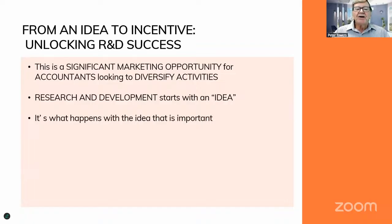There's a significant marketing opportunity for accountants looking to diversify. At the beginning, I said this was a great diversification event for ESS BizTools because no one else in Australia is promoting research and development the way we do. But it's a significant diversification event also for accounting and bookkeeping firms who take up this challenge. It's not a me too. It's not a subject that every accountant in the town or city that you're operating in is automatically going to be offering research and development. In some areas, there will be more than one or two, of course, in the big cities, but not many. This is a great opportunity.